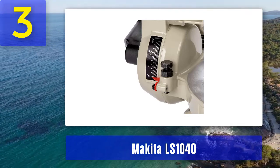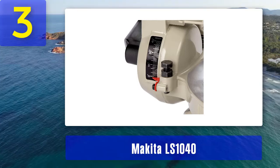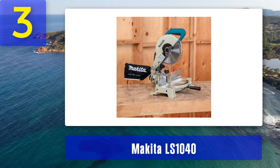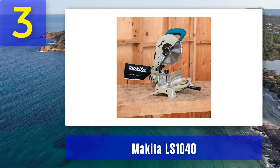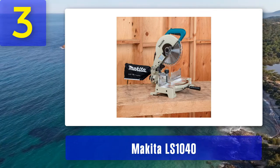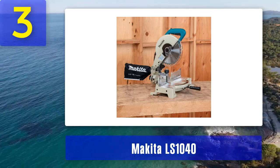It has positive stops at 9 setting points. This includes popular angles such as 15, 30, and 45 degrees. A positive stop at 90 degrees gets users quickly set for straight cuts too. A shaft lock aids during saw blade changes and helps to prevent potential accidents.